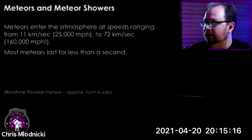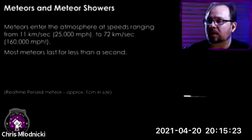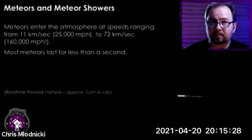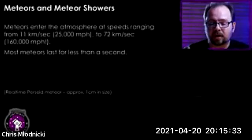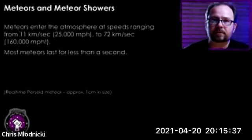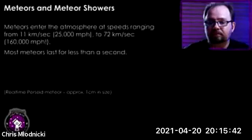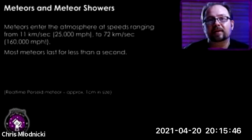What you're seeing right here is a real-time image of a Perseid coming across, and this is about the size of a marble. It's fairly small, but very, very bright. Stuff like this burns up typically between 80 kilometers and 60 kilometers up in the atmosphere, so it's very, very high up. Even though it's so small, it's very bright. I don't know if y'all knew that it was quite that high. I didn't realize that when I found out, but it is very high.